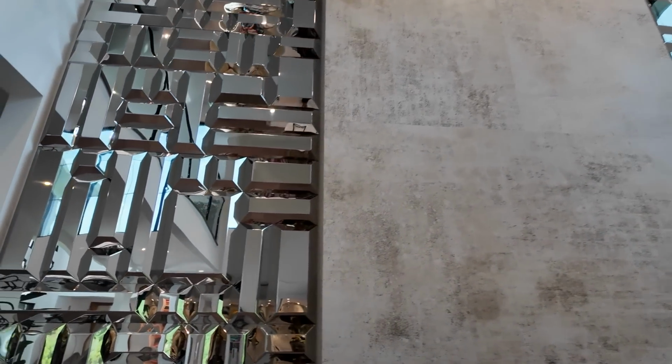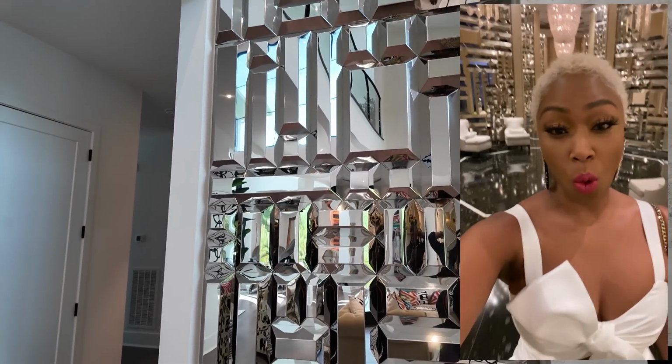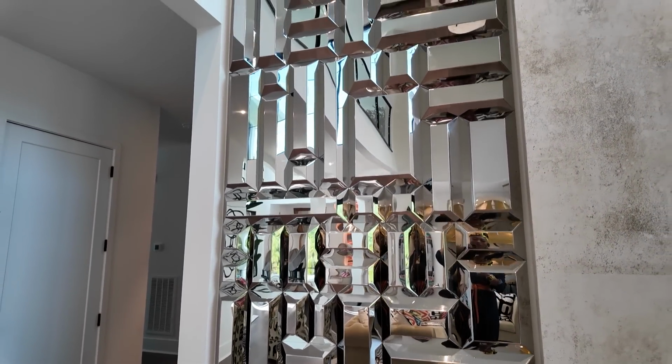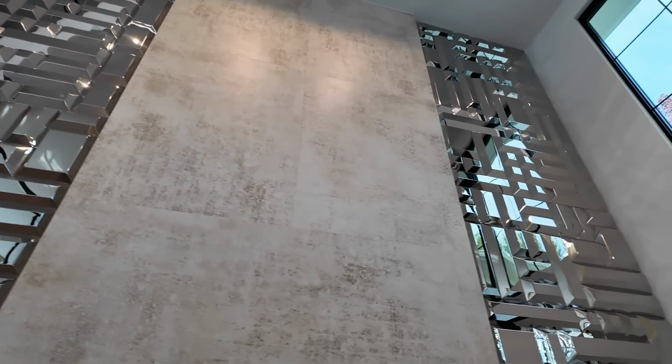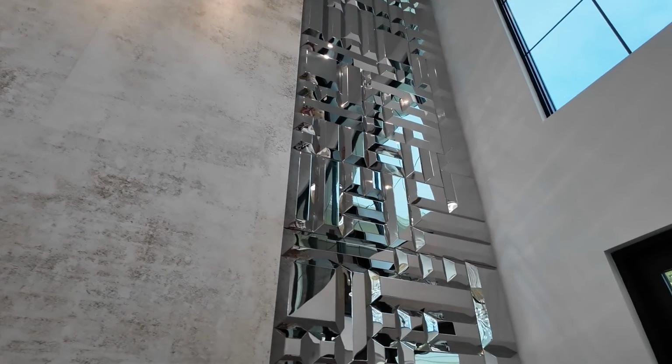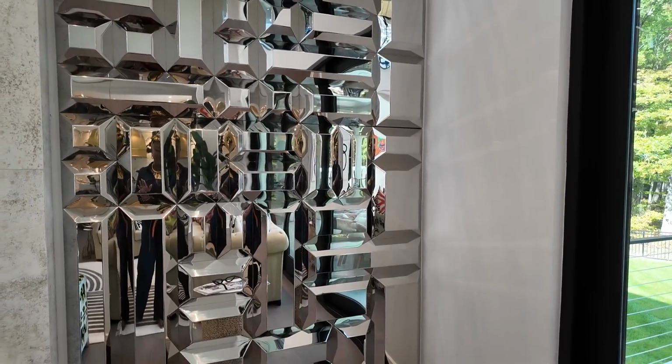So the mirrors were influenced by the St. Regis, if you've ever been in Bal Harbor. That property, as soon as you walk in, it's like floor to ceiling of all of these mirrors. And I was like, I have got to find someone to give me the same feel, the same energy, the same look, because I'm just loving it.